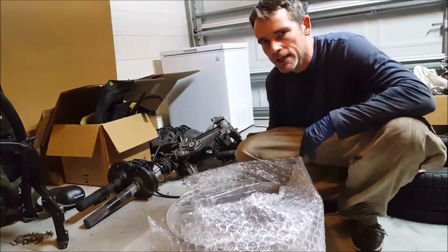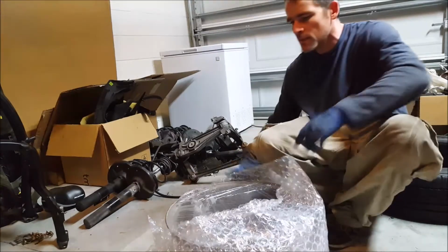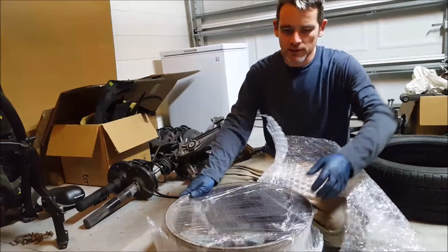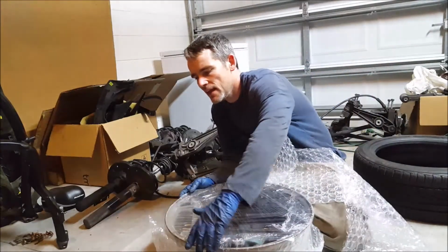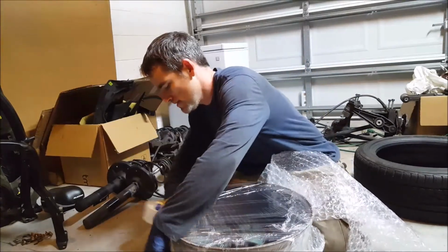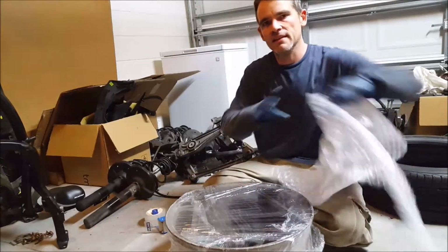So when you're doing this with regular medium bubble wrap, this is about how you do it, just to give you an idea. The most important thing, like I already mentioned, is this edge here. So what you want to do is just make sure that those are the most protected.